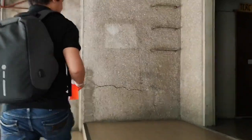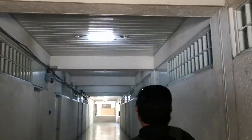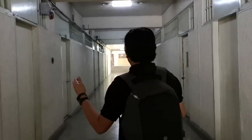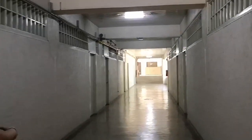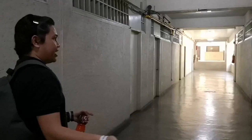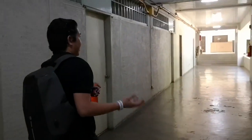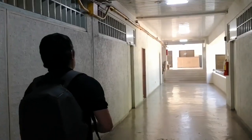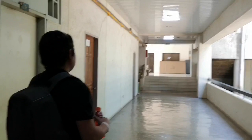Should I make this a separate content? There's so much content. We're now in one of the old buildings in UP Cebu. As you can see, the classrooms are empty because it's summer break. Our graduation is in June, because we changed the calendar to August. And there's a function hall there.